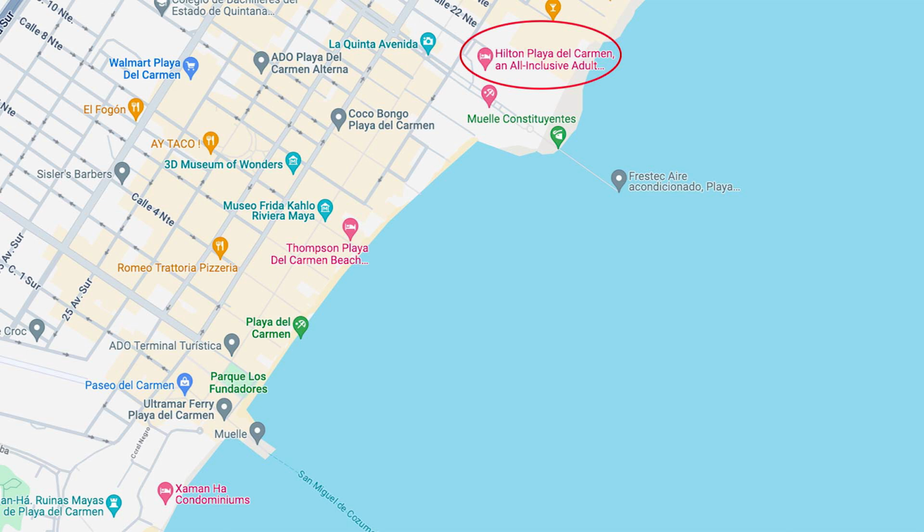But last week I went to this section right here on the other side of the pier because some people requested it. And then I got another request to go to this section right here, right near Park Los Fundadores, to the actual Playa del Carmen Beach. And that's where I'm going to be today. I'm going to go out and take a little walk to see what's going on with the seaweed.